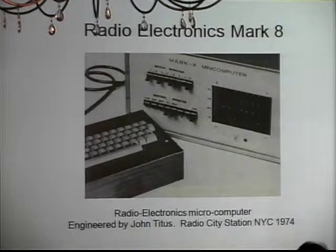It was very difficult to use as well. And it was designed by a man named John Titus, who made most of his living writing technology articles for magazines, and he still does that today. And it was the predecessor. Popular Electronics magazine in the following year in '75 said, "Oh, we have to compete against this. Our rival had this great computer kit. We need our own."